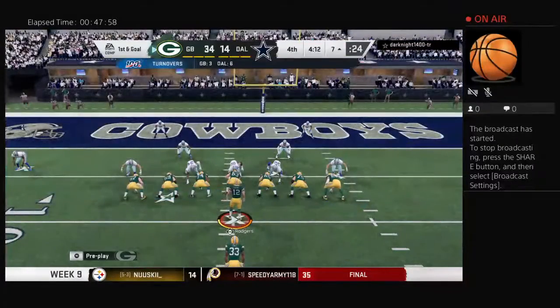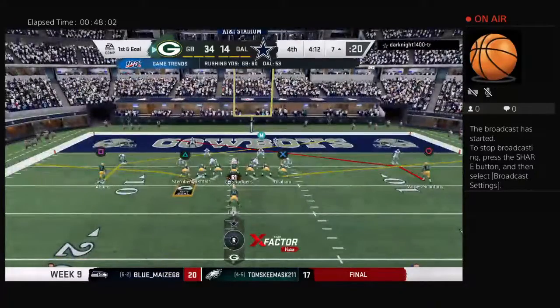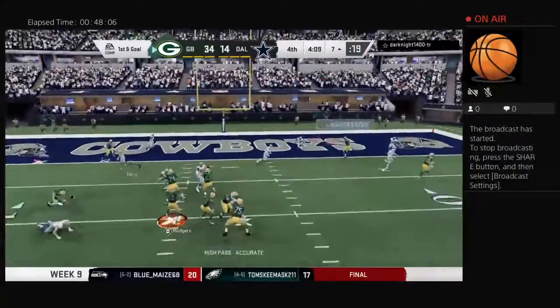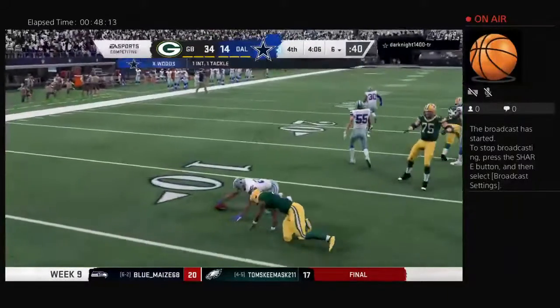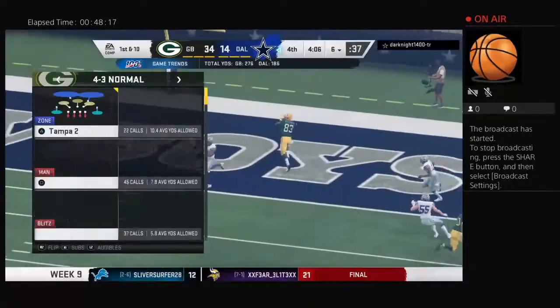Suddenly it's 1st and goal after the interception. A quick change in the situation here. Rodgers now to throw. And for the 4th time tonight, it's an interception. Xavier Woods with a pick. And a short return to the 6-yard line.